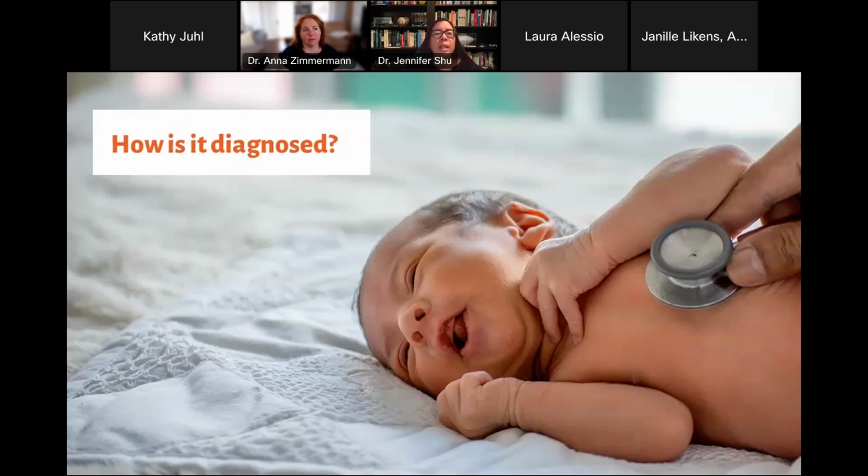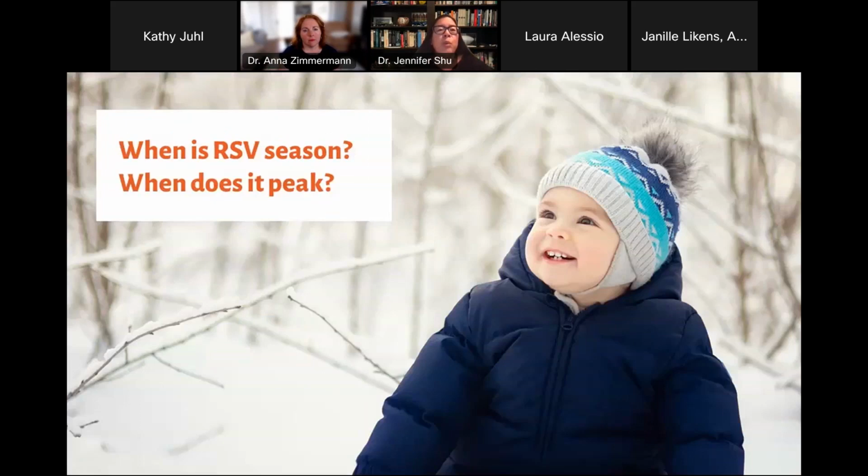So when exactly is RSV season? When would we expect it to peak? So typically, RSV season has always been somewhere between October and April. Those tend to be the winter months where people are inside more. That's when we tend to see RSV a little bit more. It varies based on your location, places that are colder, places that are warmer environments, what city you're in versus being out in the county. There may be some fluctuations in terms of when the big peak is, but it typically is October to April.